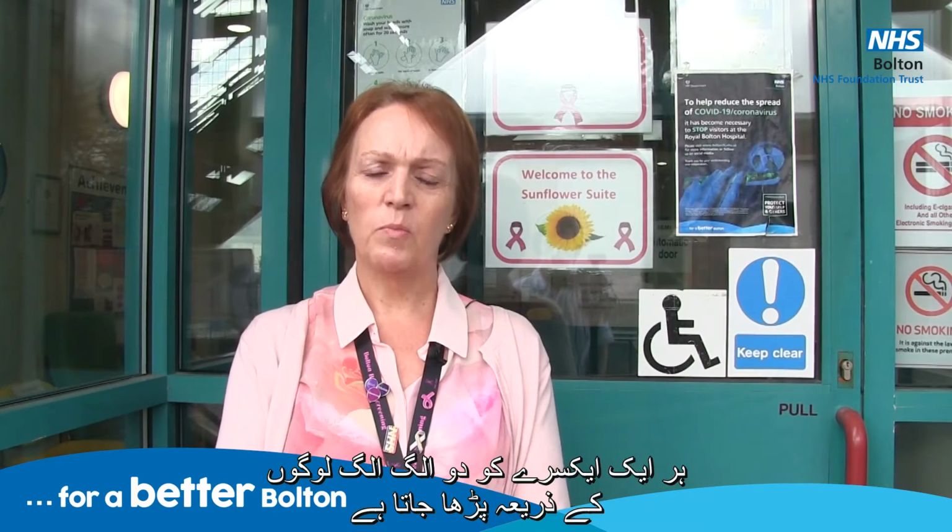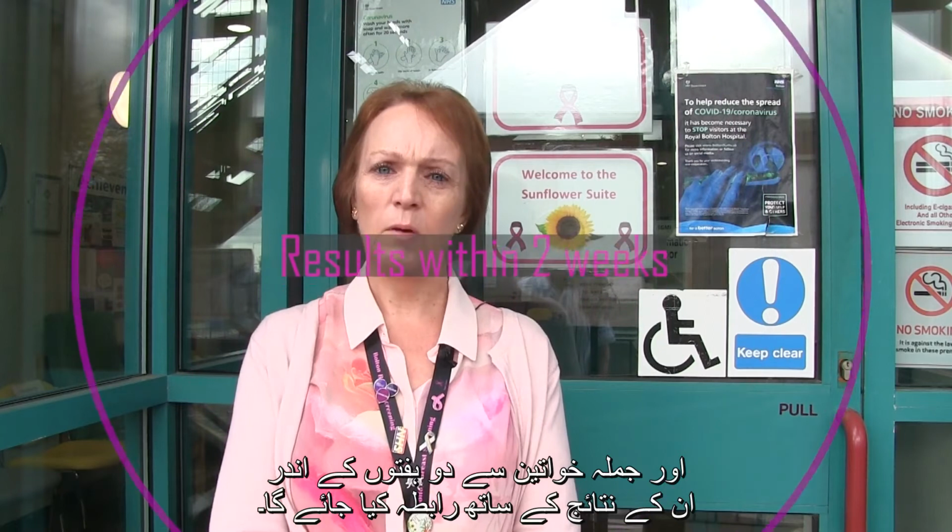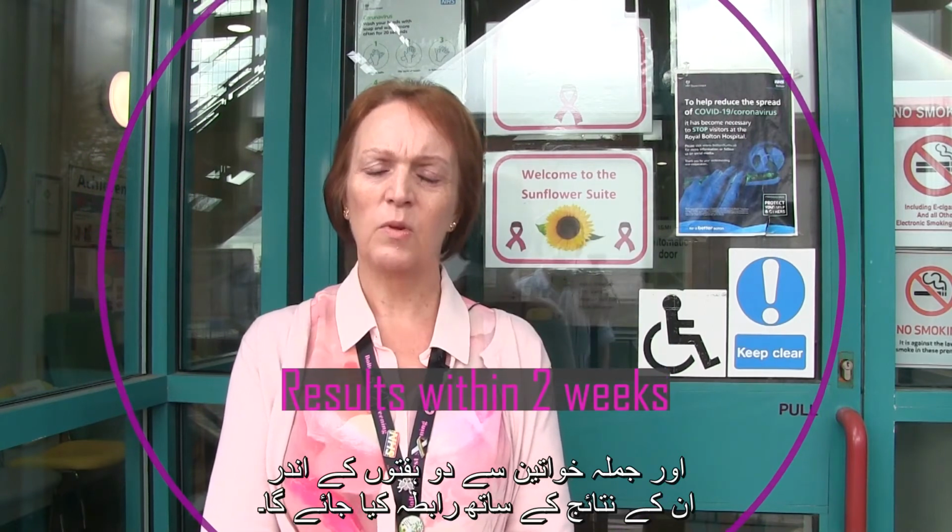After the mammogram, each X-ray is read by 2 different people, and all women will be contacted within 2 weeks with their results.